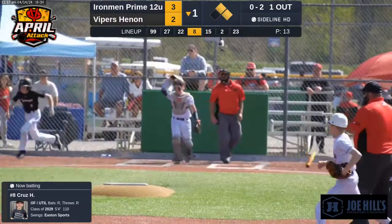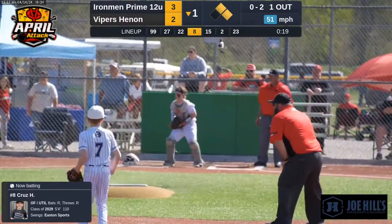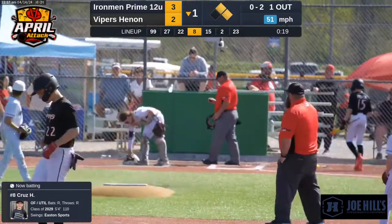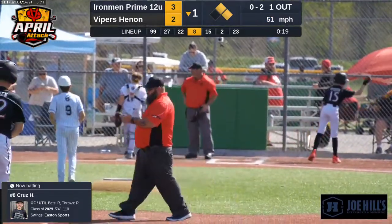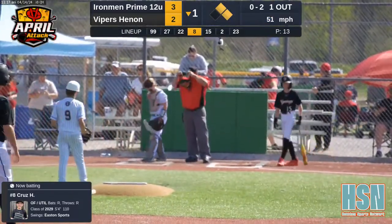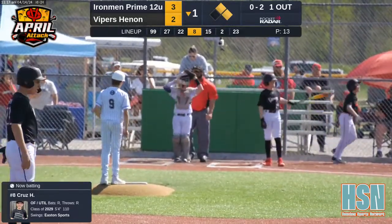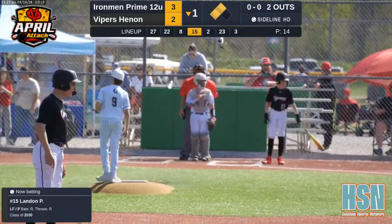Hits it. Blooper of a hit. Second baseman picks it up, throws it to first for out two, but he advances the runners. Around the bases. Two outs. Landon Pfeiffer's now up to bat.